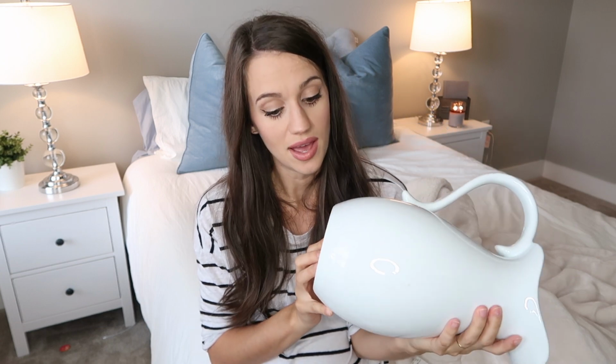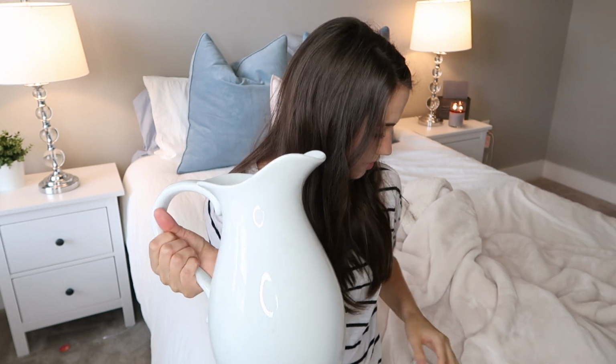The other thing that I got from Target was this big white vase. I have been looking for a vase to put flowers in for a really long time, and I just couldn't find the one I wanted until I found this one from Target. It's very big, but it fills the space on my island really well, so I was very happy with this purchase. And that is all that I got from Target.